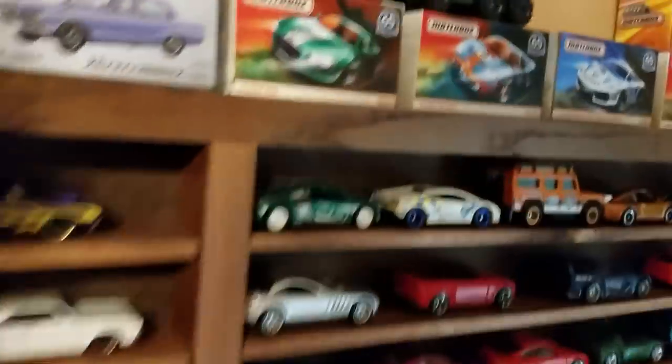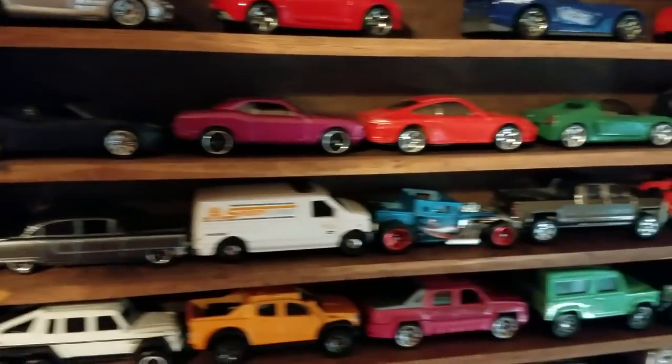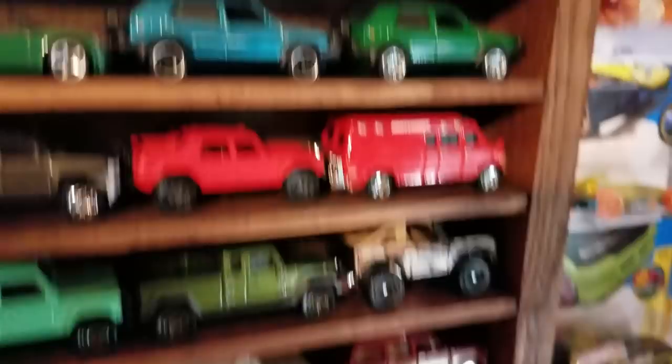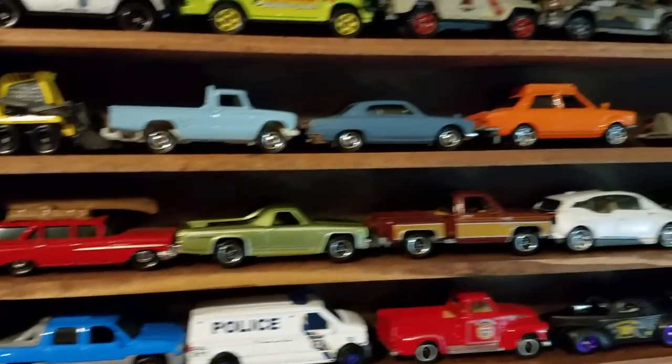And we get up here, the best of Matchbox with the rubber tires. Some more Matchbox stuff. A random bone shaker. I don't know why that's there. Somebody probably put that there after using it. My siblings sometimes play with the cars. But we got some more stuff.